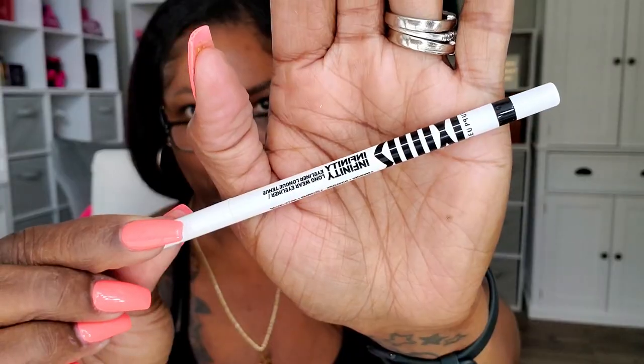Okay, what else? They sent me Longwear Eyeliner Infinity. What color is this? Outer Space. So it's black. So I'm assuming it's just a black eyeliner. Let's see if I can open this without tearing this box up. Oh, how cute. Black and white packaging. So that is cool. And let's see, what else did they send your girl?